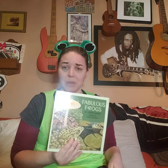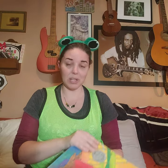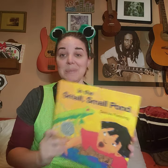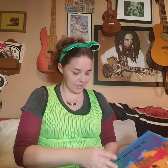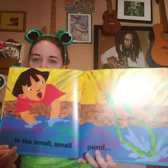So let's get back to the books. I couldn't decide tonight. We had a book about fabulous frogs. We had a book called Bullfrog at Magnolia Circle. But I landed on a really great one. In the Small, Small Pond by Denise Fleming. It's a short one, but it's a great one. It's kind of silly. And it has some amphibians and some other animals in it that we learned about or that we might be learning about. So let's see. In the Small, Small Pond.